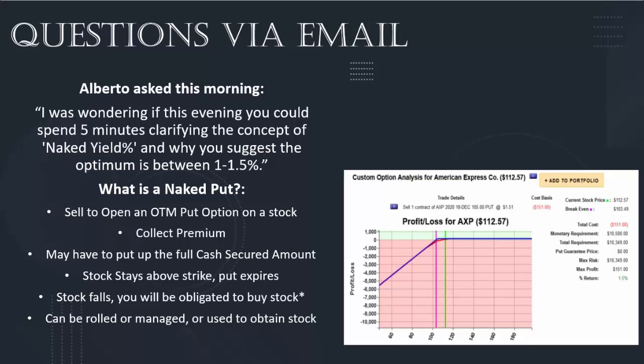Well, first, let's discuss what a naked put position is. We're going to sell to open typically an out-of-the-money put, a put that's below the current stock price on a particular stock. We're going to receive a premium naturally for selling to open this position, typically deposited right in our account when we enter the contract.